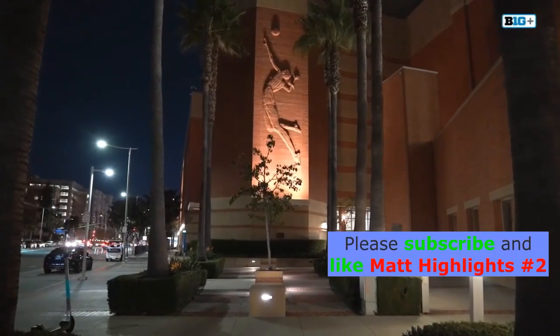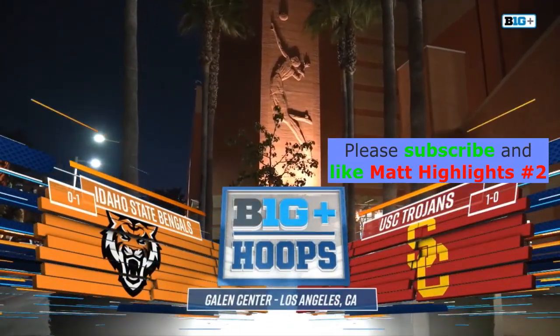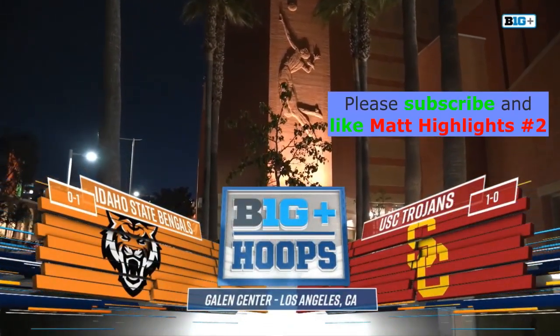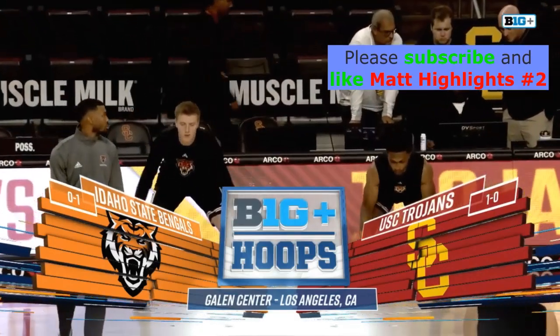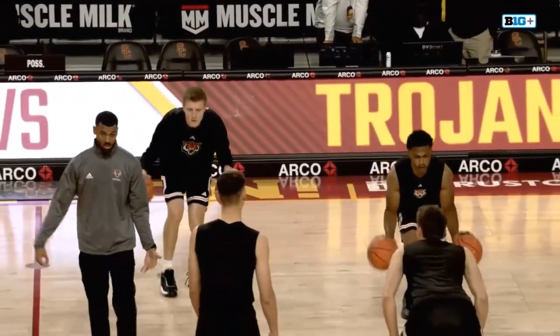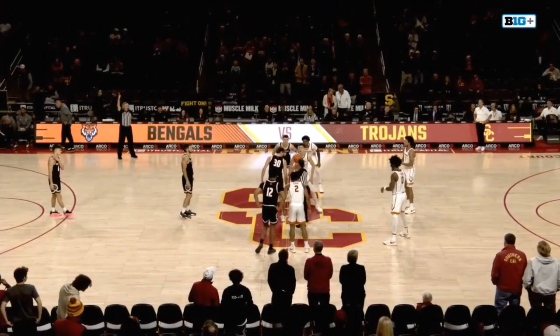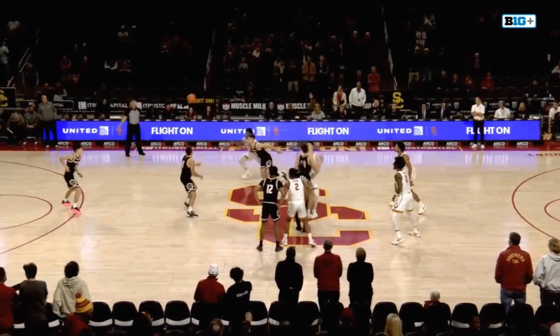Coming off a season opening win, USC looks to keep the momentum rolling, but the Bengals are bearing down as Idaho State looks to pick up its first win of the season here at Galen Center. It's USC. Skells, Keith Kimball, and Bianca Burns with the basketball. We're ready to go. Game 2 of the regular season.